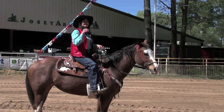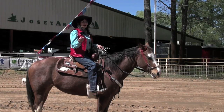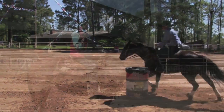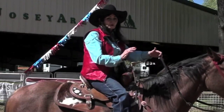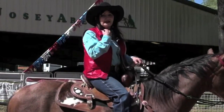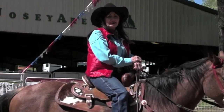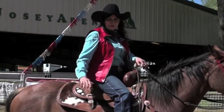And also, I'm going to lope across to this one showing being in the correct lead. He's going to be in the left lead going to the second barrel. And inside pivot foot is so important right here. And why? Because they've got to use that inside pivot foot to get that inside leg up under him and then to push off. If a horse is out of lead going across there, he's got to change in order to turn that barrel. But he wants that inside pivot foot. R.E. Josey always told me, make sure that that horse is using that inside pivot foot.